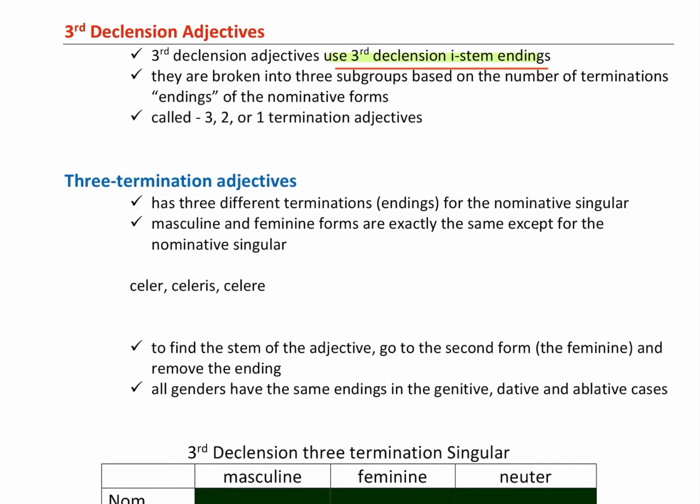Because the nominative forms vary so much, remember in your third declension noun chart, the nominative singular box is always blank because almost every word has a different ending, right? There's nothing, they vary so much. So third declension adjectives are broken up into three subgroups, and those are based on the number of terminations or endings of the nominative forms.